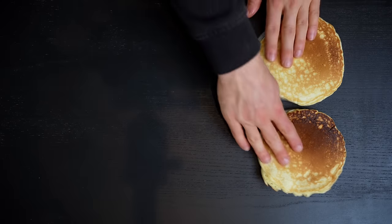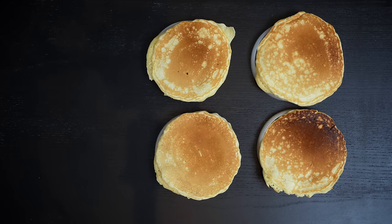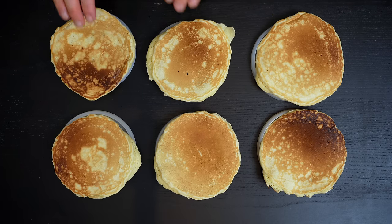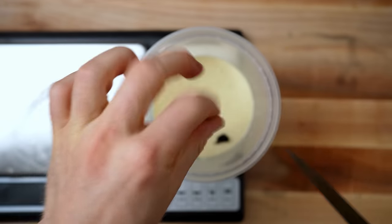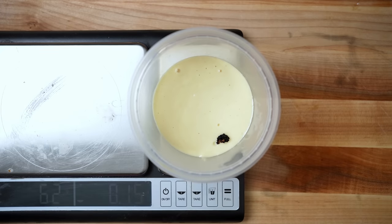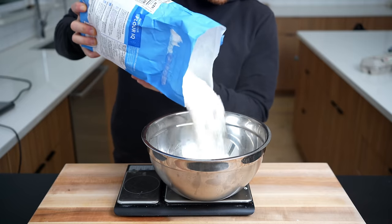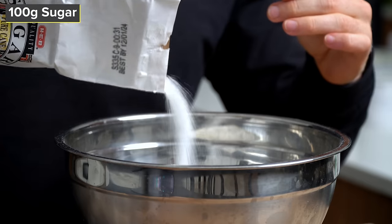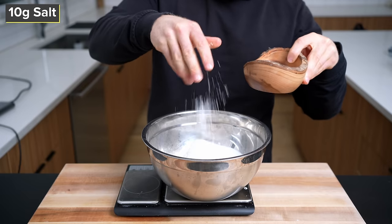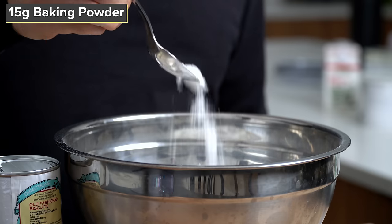For the pancake test, I used the same five products from experiment number one, except I added a new one, and that is vanilla scraped straight from the vanilla bean to see how much flavor it would impart into the batter. For this, I made one mother pancake batter, and the dry ingredients, which were 500 grams of flour, 100 grams of sugar, 10 grams of salt, and 15 grams of baking powder.